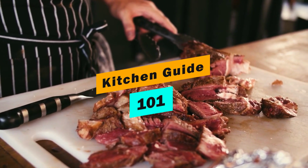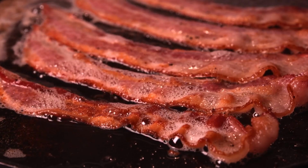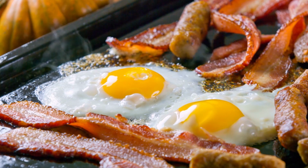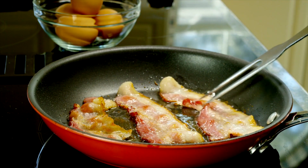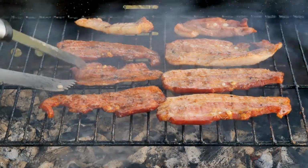Hello and welcome to Kitchen Guide 101, where today we're diving into the world of bacon, a staple in breakfasts, brunches, and guilty pleasures around the globe. But as much as we love it, cooking bacon can sometimes be a bit of a hassle, dealing with splatters, uneven cooking, and all that grease.